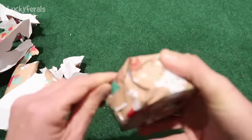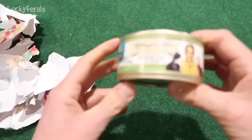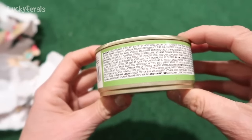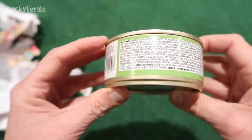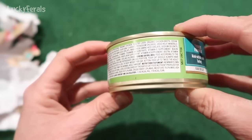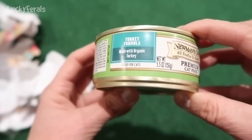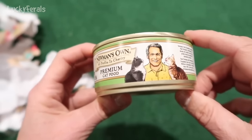What's this? Oh, I think I know what it might be. Oh no, I'm wrong. It is Newman's Own premium cat food. It says the ingredients are organic turkey, sufficient water for processing, organic chicken, poultry liver, organic chicken broth, ocean whitefish, organic brown rice, oat bran, tricalcium phosphate, guar gum, flaxseed, potassium chloride, dried kelp. Then we go into all kinds of minerals and vitamins, and that's it. This is turkey formula made with organic turkey. They should like that. Or Hydrox should like that. I think this is a present for Hydrox.